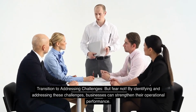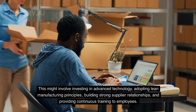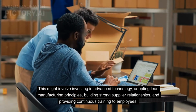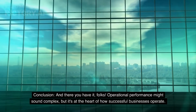By identifying and addressing these challenges, businesses can strengthen their operational performance. This might involve investing in advanced technology, adopting lean manufacturing principles, building strong supplier relationships, and providing continuous training to employees.